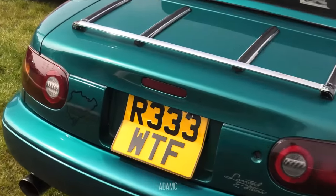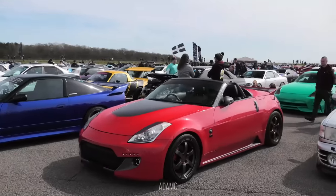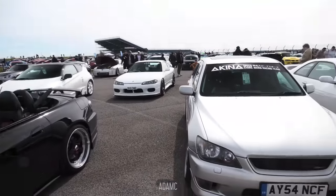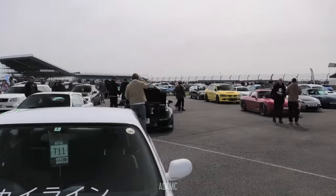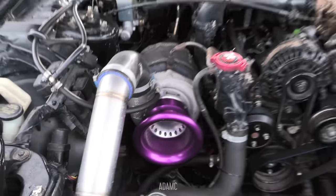That's a funny looking R33. So we join the hard standing section, obviously magnetized towards the 350Z Roadster. You've got the likes of another 350Z, an S2000 with the roof down, an S15, a Lexus IS, an R33 in white, and another RX-7 with a bonnet up over there. Someone's taking a peek. I believe the Spoolie Boy to be the main viewpoint of his engine bay.